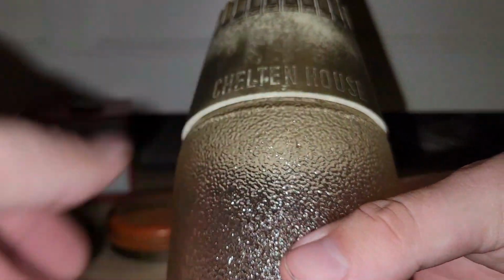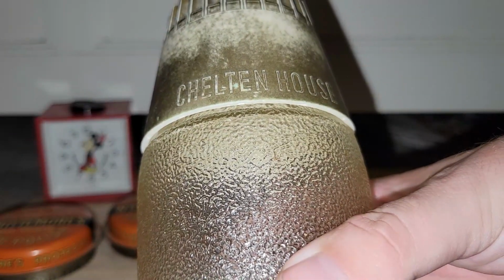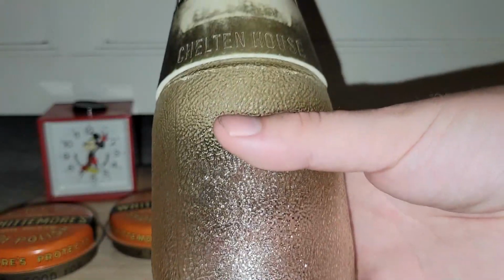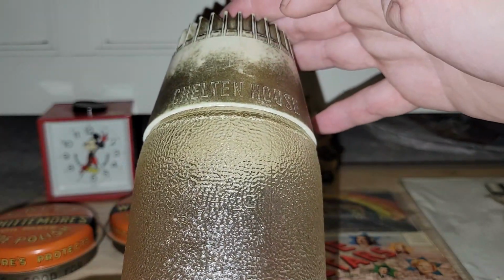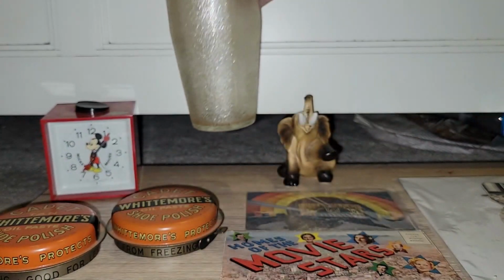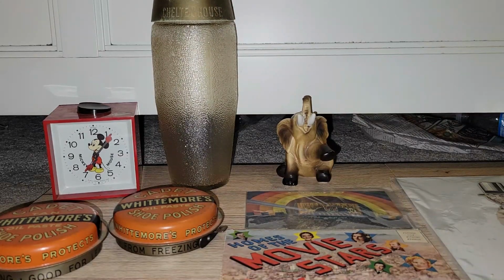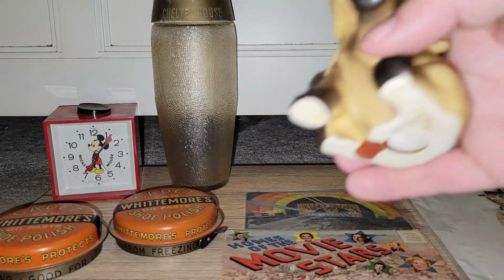This is cool. This is a mid-century cocktail shaker. It's for the Shelton House. The glass was made by Anchor Hocking, as you can see right there. I did look this up in the store, and ones where the lid was in better shape are selling for about $20. So either I may bring it to a sale, maybe ask like $15 for it, or maybe I'll put it on eBay for $20. We'll see what happens.